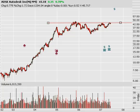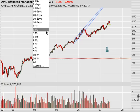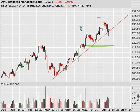AMG, I like AMG this week. Down a little bit today, but yeah, big deal. All right, so 6-month chart. If I draw a trend line here, just right on top of that, smack. So low risk entry point, but if the market turns down, I'm probably not looking to take that trade, but we'll see.